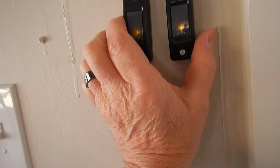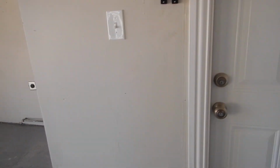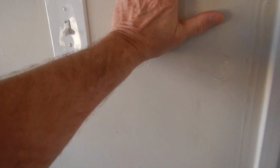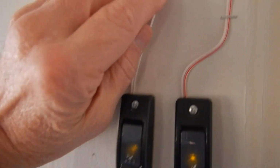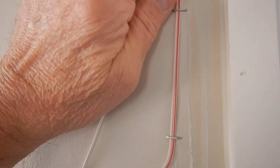These control buttons are not supposed to be closer to the door threshold and the floor, and I'm height challenged. They're not supposed to be closer to the floor than 5 feet to keep little hands from coming up. There should be a warning notice posted next to these switches. These staples on these control wires can cut the wires. These should have been insulated staples.